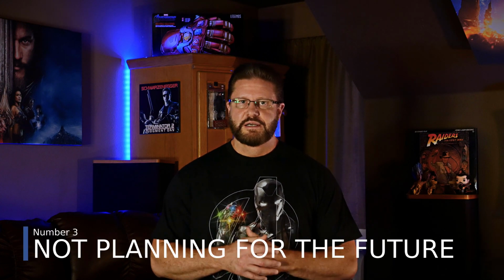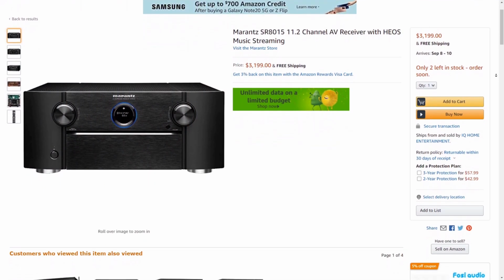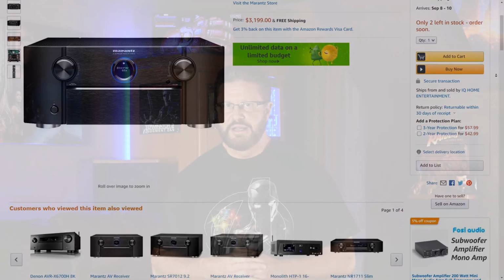At number 3, we have the mistake of not planning for future upgrades. There's a saying in the home theater world that a home theater is never really finished, and what they really mean by that is it's a never-ending cycle of upgrades. You might think you're pretty happy with your 5.1 or 7.1 surround system right now, and that's completely fine. But then, later down the road, you might start thinking, man, I wish I would have just spent a little more and got that sweet Atmos receiver. But instead, you decided to try and save a little money on a receiver that you're going to be replacing a lot sooner than you expected. This is a scenario that plays out all the time. That's why we suggest planning ahead and getting as much of a system as you can afford right off the bat. This lends itself to another common saying, buy once, cry once.